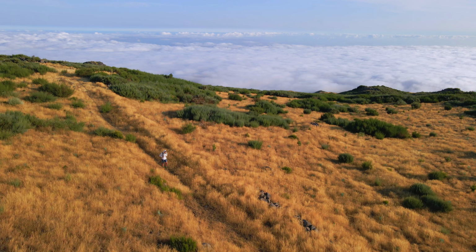I'm enjoying every single second of it, and just being here, just walking those 30 minutes has paid for all the costs, all the hustles, just to experience this. I'm gonna keep walking towards the peak of the mountain, and hopefully the weather stays good and I'm able to see even better views.